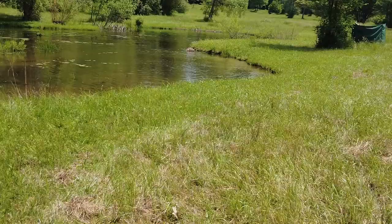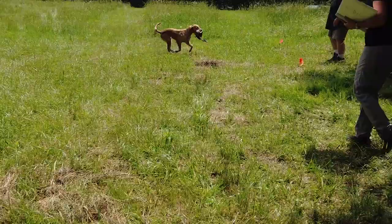This dog does a great job of staying on line and with style. He moves to the honor box to honor for the next dog.